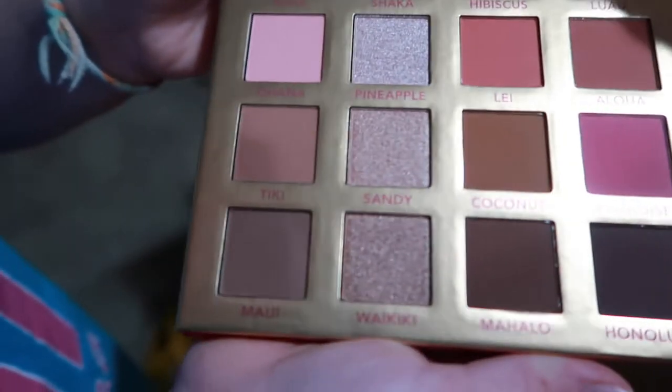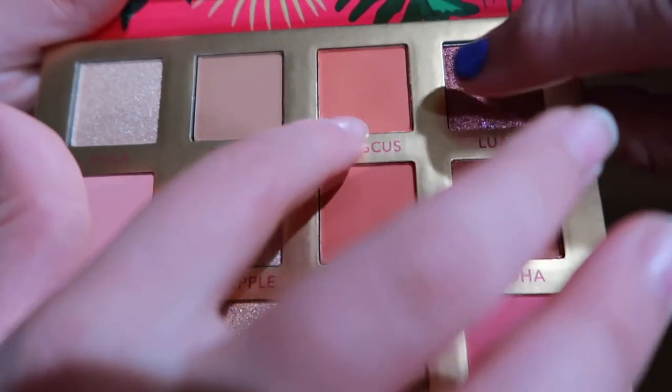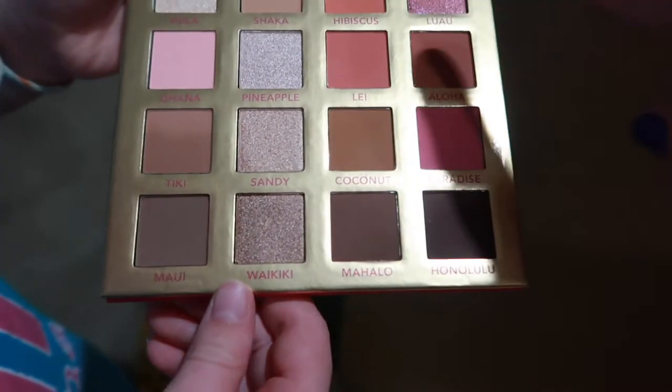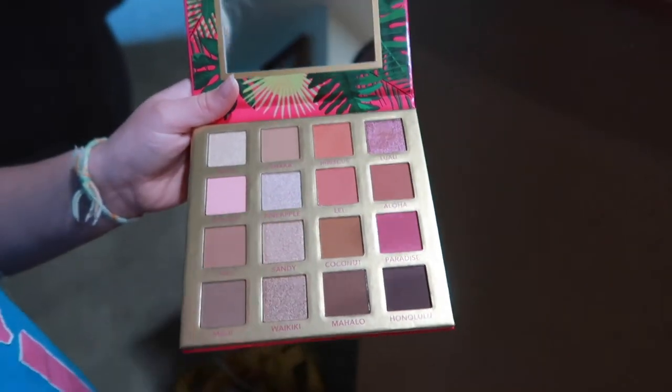Mm-hmm. And what one is my favorite one? I think it's this one. I'd say this right here. Should we swatch it on your hand? Watch this. Isn't that so pretty? Yeah, it's really my favorite. Bright. I was going for some mauves or something. But anyway, I think that one's really cute too, or that one.